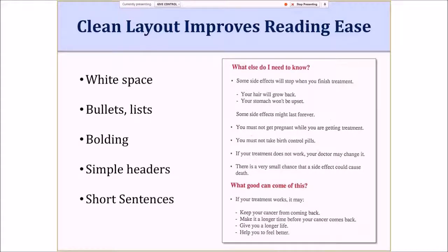White space, the clean layout improves reading ease. It also, especially with patients with low literacy, gives them a sense that they can tackle this. Like I said before, those dense paragraphs are an automatic turnoff, and a lot of our patients won't even try them. So you want white space, you want bullets and lists, you want bolding, you want simple headers, and you want short sentences. And if you look at this, it has the headers.